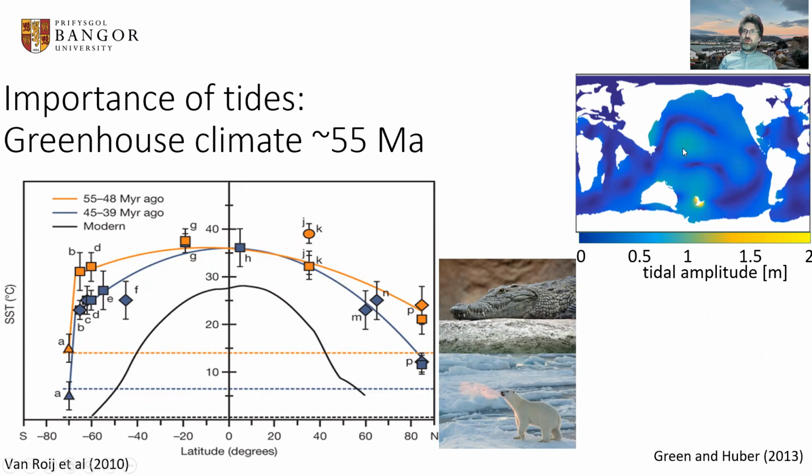And our tidal results show that that energy was there. So the tides drive and flatten this curve 55 million years ago, even though the tides in general were about half as energetic then as they are today.